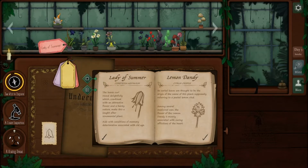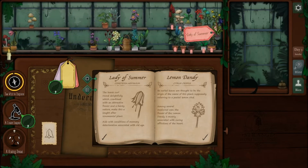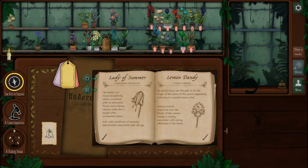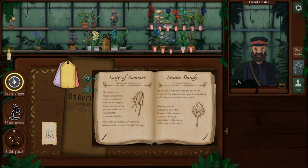Okay, and I shall put it over here with the others. I'm assuming that all these plants that I'm labeling will come in handy in the future. Next customer. The cat gets scared. So cute.